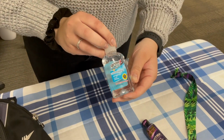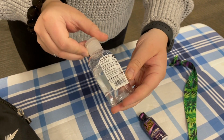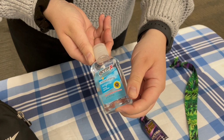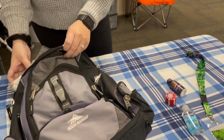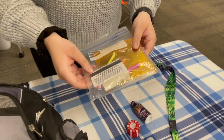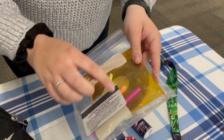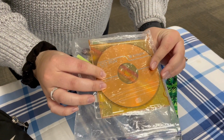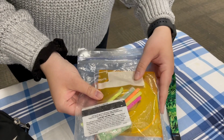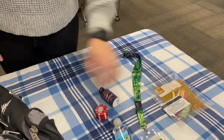Here we have Germ-X, which actually has 99.99% alcohol. Is this a pandemic buy, or is this something that they're ingesting? Here we have a little kit with a CD, a card, some straws, and some rolling paper. This can be used to crush up pills and snort, or to snort cocaine. Where did your child find this? Why do they have this?